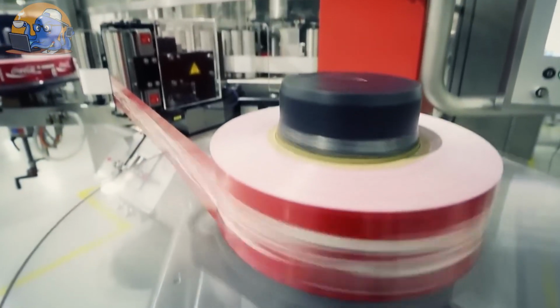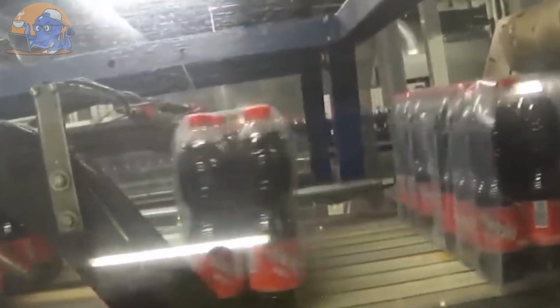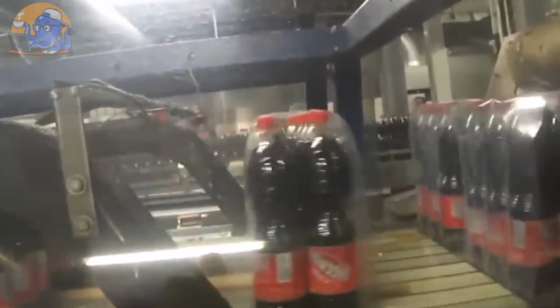The journey of a Kit Kat bar, from a cocoa pod in Africa to a high-tech factory in York or beyond, is a testament to the power of human ingenuity.